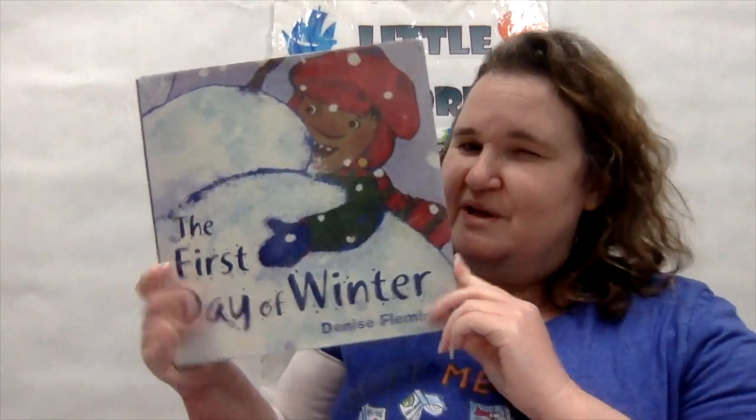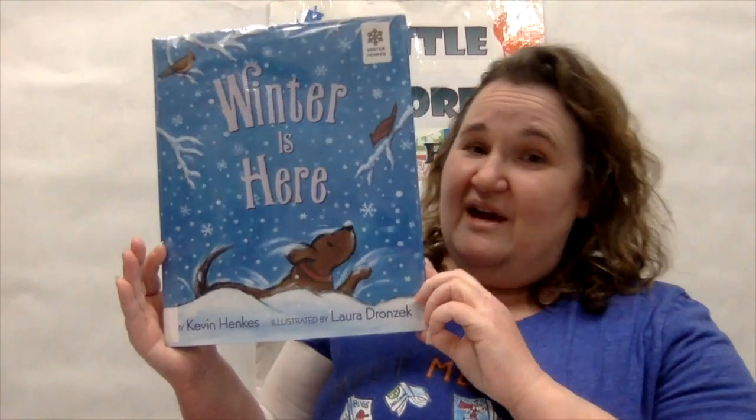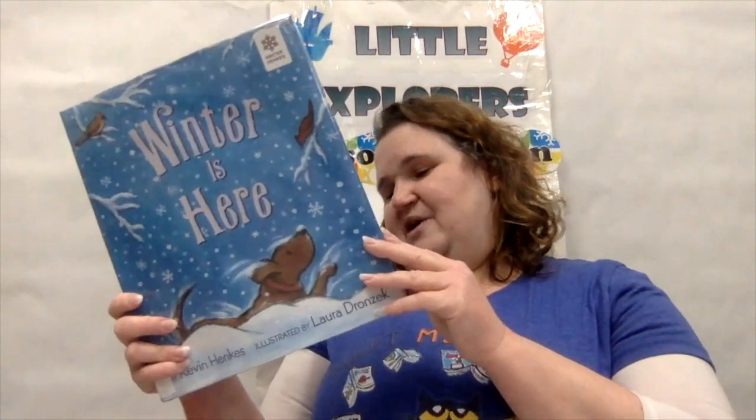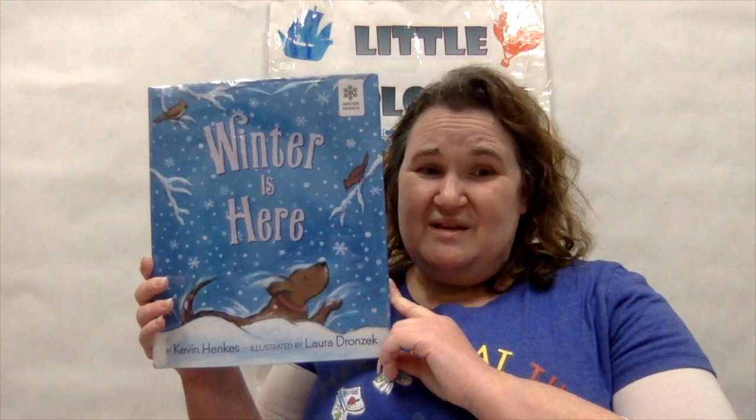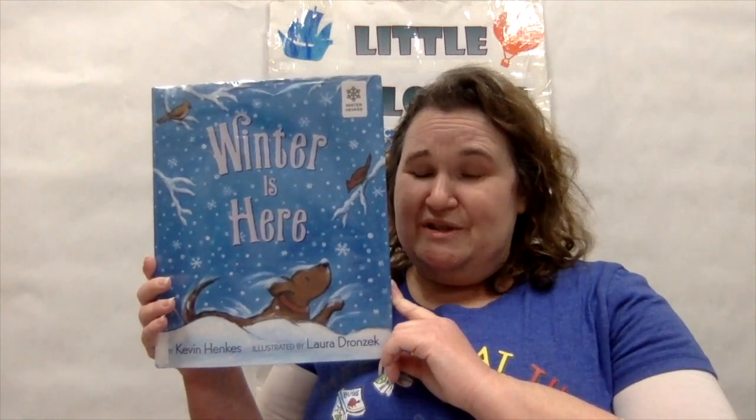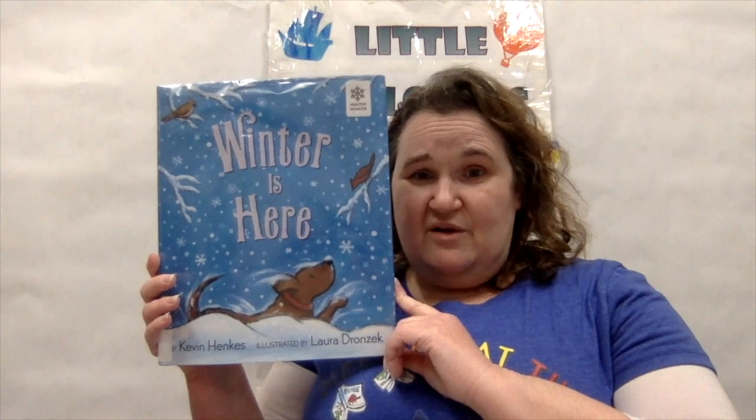Did you guess what was being built? And last we read Winter is Here by Kevin Henkes, published by HarperCollins. And again, we got to see what happens to some of those plants outside during the winter. I would not want to be outside all winter, but of course, unlike a plant, I am not equipped to be outside all winter, right? Some of them, we learned, have special things to keep them warm and healthy during that winter season.